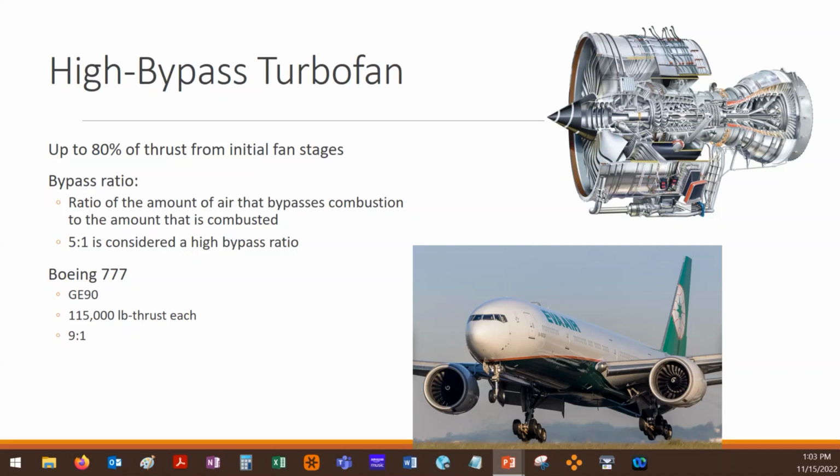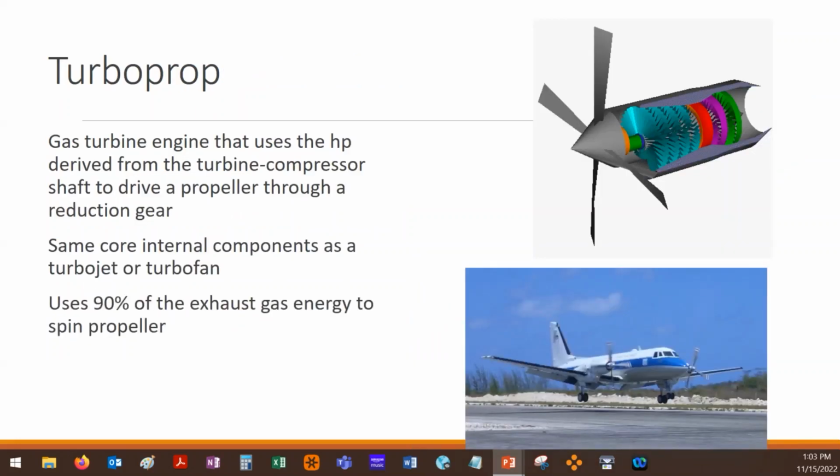Some of your newest ultra high bypass turbofans are pushing a 12-to-1 ratio of the mass of the air moving around the outside of the engine versus the inside. And what that takes us to is our turboprop is essentially an ultra high bypass engine. Because we have this massive prop that's moving air. Now, it's not going to accelerate as fast as the fan in a turbofan will, but we're putting a smaller acceleration into a much larger mass of air. Okay?